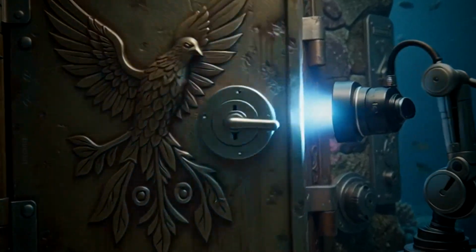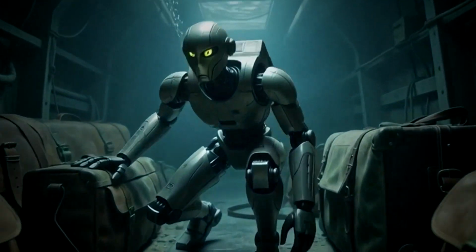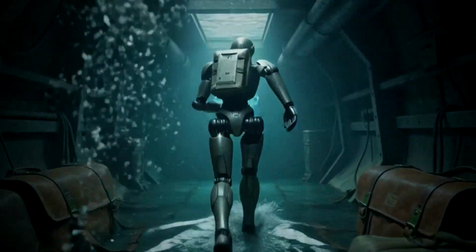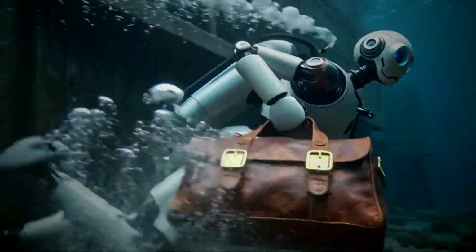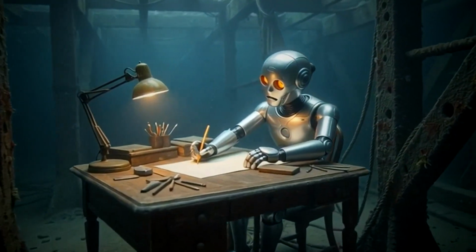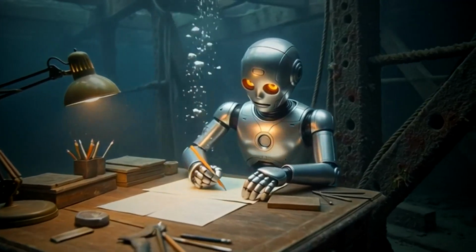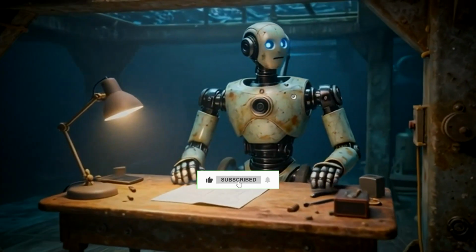Sealed crates sitting right where they were placed. Old suitcases that look like they could open any second. Machinery that's all rusted, but you can still tell what it used to be. And there are these marks, impact marks, scratches, dents, each one telling a story without saying a single word. The robot moves forward 1 meter at a time, and every single meter reveals something new.